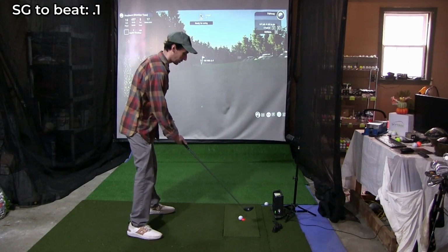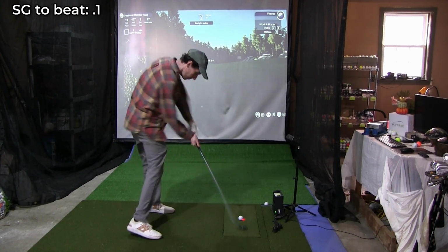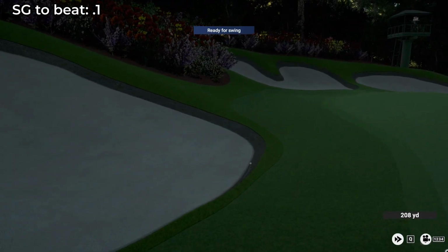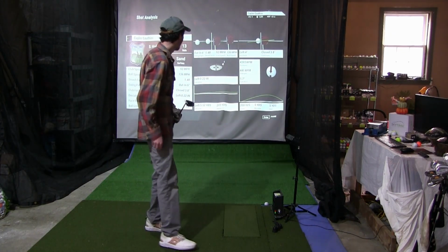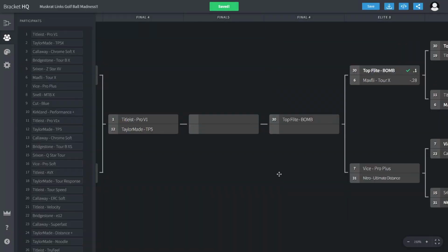Can the MaxFly Tour X get inside that? We're about to find out. Needs to carve back a little. Are we gonna get a kick right off this hill? Are we going into the bunker? Oh, we leak into the bunker. We're gonna have to go to the numbers here, but I think it's gonna be the bomb moving on. Indeed it is, minus 0.28 there from the MaxFly Tour X. The top flight bomb continues its amazing run and punches a ticket to the final 4.